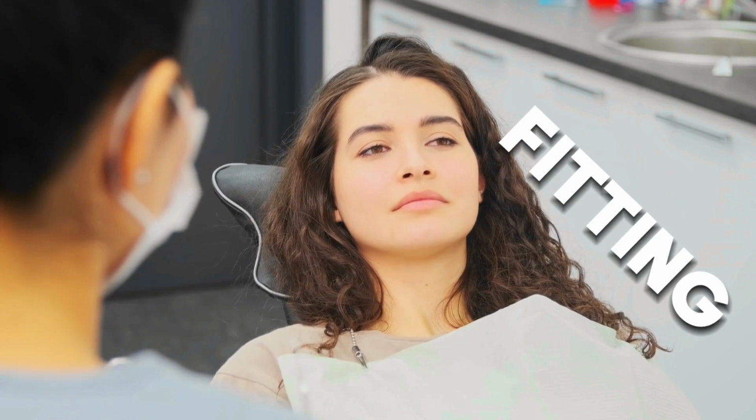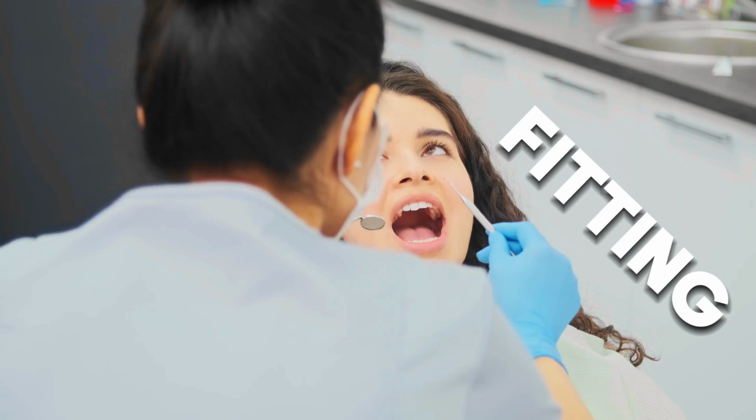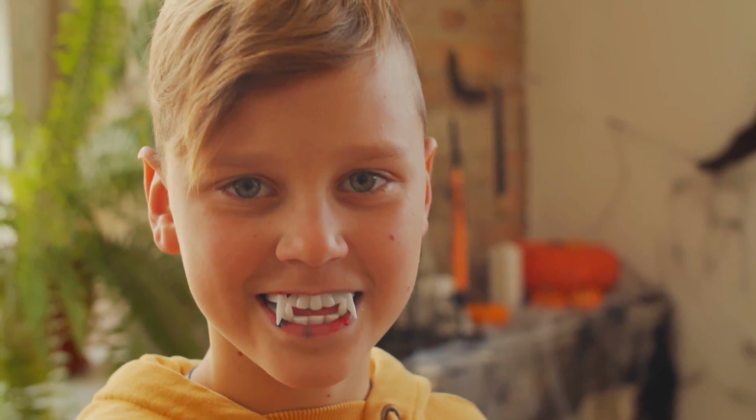Well, they sit you down and they do what's called a fitting. They're going to take your very first set of trays and they're going to stick it up your top and on your bottom. What does that feel like? I compared it to vampire teeth. You know, the fake vampire teeth, you know what I'm talking about. That's what it felt like.